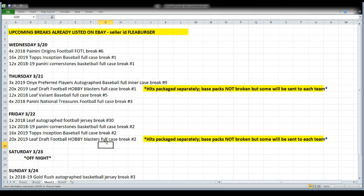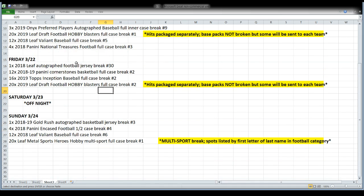Friday, Leaf Autograph football jersey, Cornerstones basketball, Inception baseball, and 2019 Leaf Draft football. Saturday is an off night, so I can get my March Madness on when my UK Wildcats hopefully will be playing. You never know if we get bounced in round 1, but I don't think we will. On Sunday, we'll be back at it with a Gold Rush autographed basketball jersey, a half case of encased football, a 6th case of Leaf Valiant baseball, and a 20-box case of Leaf Metal Sports Heroes Hobby. It's a multi-sport product. Spots are sold by the first letter of the last name. The whole break is listed in the football category, just because that's where I put multi-sport stuff usually. So that is the deal. That's what's coming up in the days ahead.